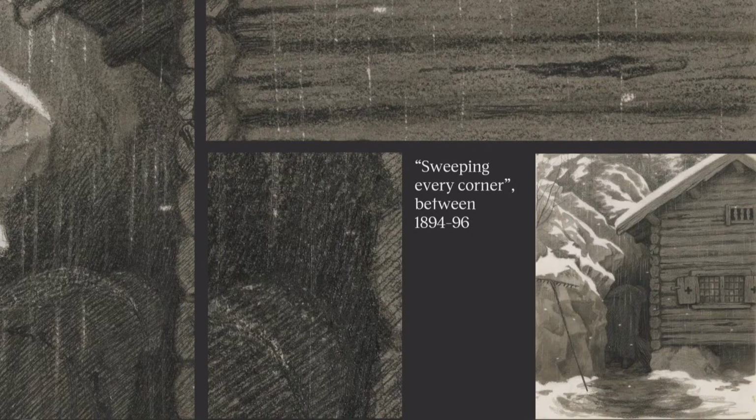In the next detail, you can see Kittelsen's use of crayon. This is still Sweeping Every Corner. Here he's using a black crayon to create a different type of texture from that of the wash. It's a drier and grainier medium. He also uses it to intensify some of the darker areas. He uses crayon on its own or on top of wash, and also sometimes in combination with pen and black ink.